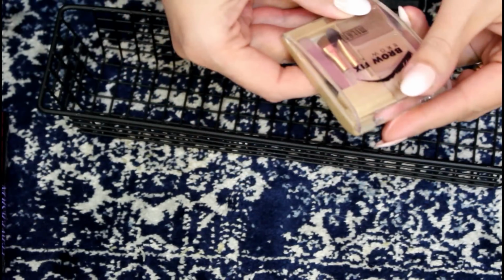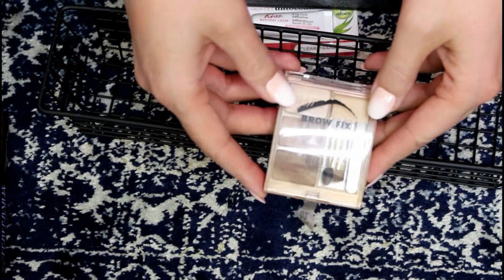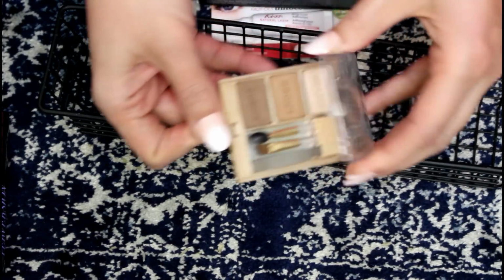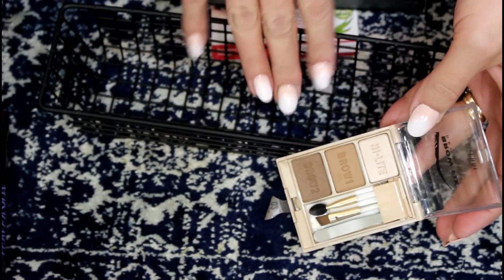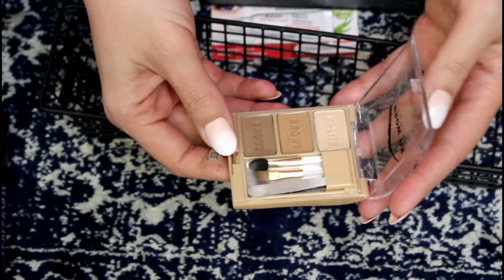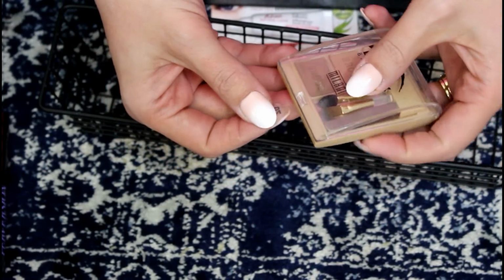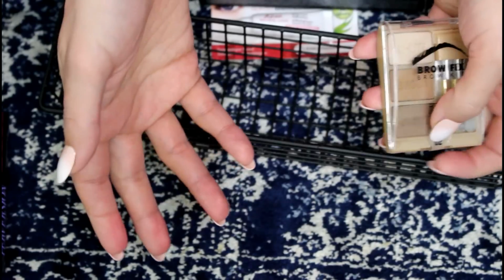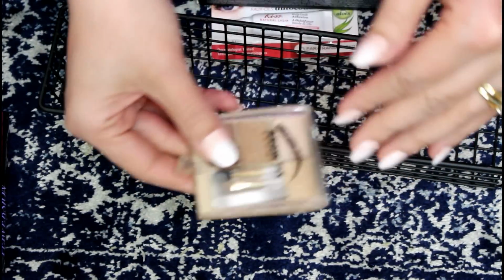This Milani brow powder, it's called the Brow Fix Brow Kit. My sister gave this to me a couple of years ago for my birthday, and I love it. Like, it's such a good brow powder. I'm gonna keep it even though it's old, but I don't really use it that often. As you can see, it's still fairly new, only because it just takes longer and I prefer other products, but I still like this and I enjoy it when I do use it, so I am going to keep it.